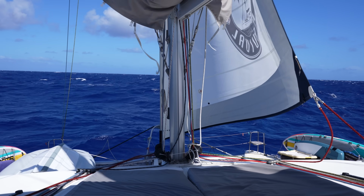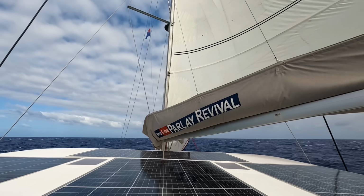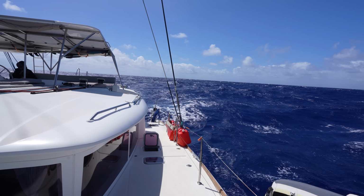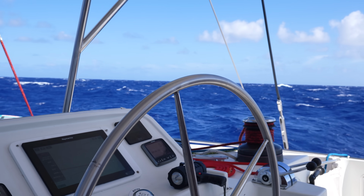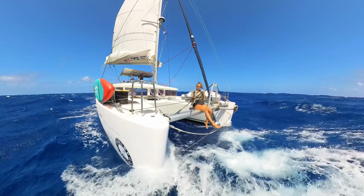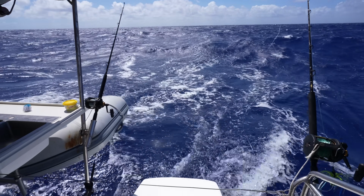This right here is a 3.5 meter swell, or 11.5 feet, in 30 knots of wind with a boat speed of 8 knots. I know this because we've measured the superstructure of the boat, and when I sit on the flybridge, eye level is exactly 4 meters above sea level. So when Parlay is in the trough of a wave, and the crest is just below eye level on the horizon, I know that we're in just under a 4 meter swell.